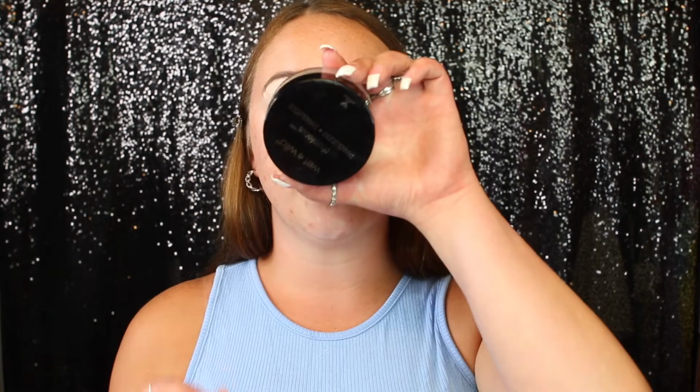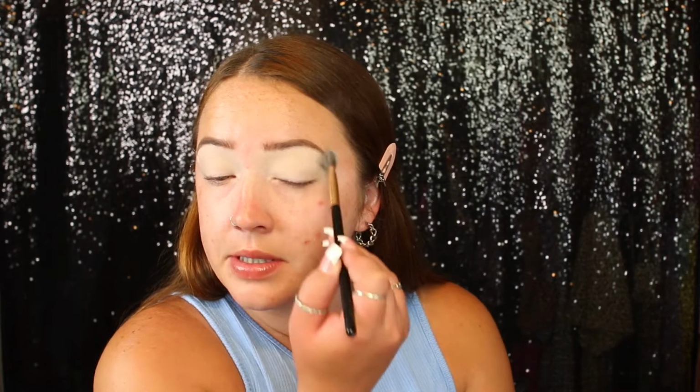I'm just going to set down the lids with the Wet n Wild Photo Focus Translucent Setting Powder. All I can think of when I'm using setting powder to set the lids is a girl I watch on TikTok, and every time she puts concealer on her lids to do eyeshadow, she's like, don't set it. Do not set the concealer. Literally, you guys, I feel like I have to set my concealer because if not, it's super hard to blend the eyeshadow.